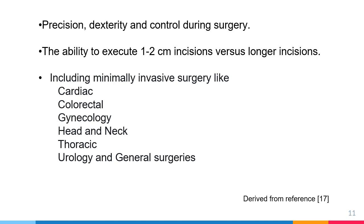The Da Vinci surgical system provides the surgeon with precision, dexterity, and control during surgery, with the ability to execute a 1 to 2 centimeter incision versus longer incisions. The system consists of an ergonomically designed surgeon console, a patient cart with 4 interactive robotic arms, a high-performance vision system, and patented EndoWrist instruments. It also includes minimally invasive surgeries like cardiac, colorectal, gynecology, head and neck, thoracic, urology and general surgeries.